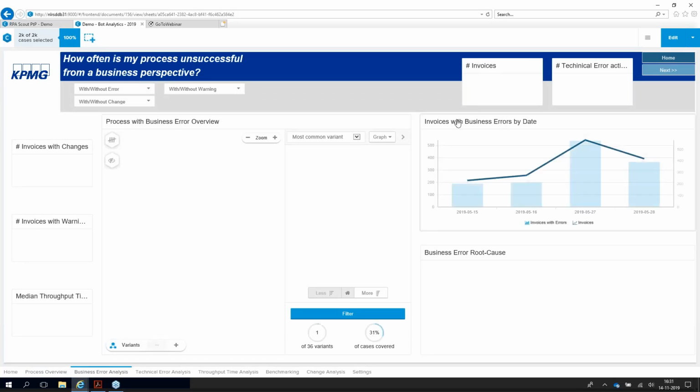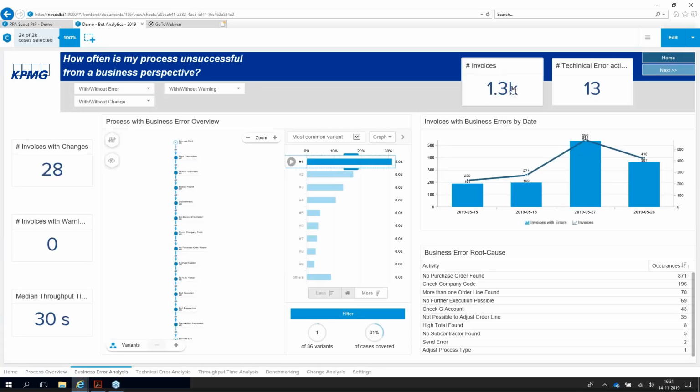There are about 1,300 of these invoices. We can see the distribution of the errors on a daily basis, but more importantly, we can also perform a root cause analysis. We can see the reasons why we observe the business error. The most frequent error that we receive is that the purchase order was not found. This sheds light on an underlying business issue to be solved outside the RPA scope.